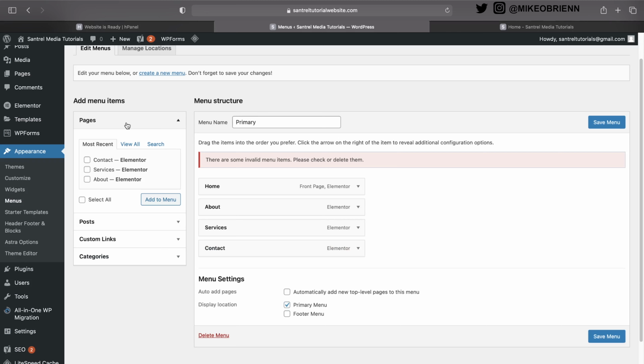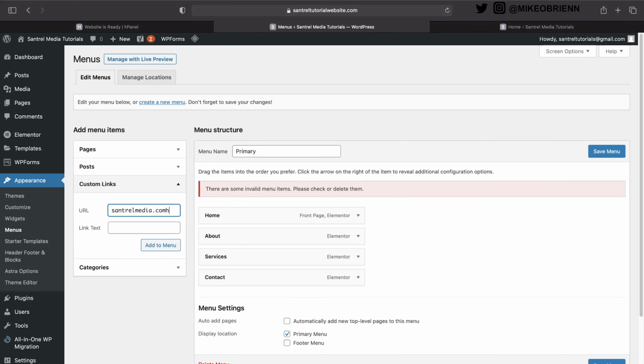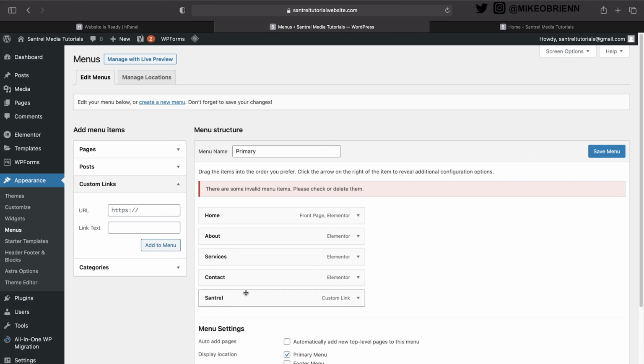But we can add all kinds of things. We can add pages, we can add posts. So if you want to have a specific article linked on the top, you can do that. You can add a custom link. So this could be something to maybe your email or a link to whatever you want. I'm going to link to maybe santrelmedia.com. And make sure we have on the beginning of that HTTPS. And we want to add this to the menu. Maybe we're going to call this one Santrel. We'll add it to the menu, and there it is on the bottom.